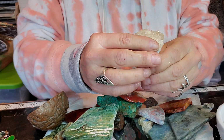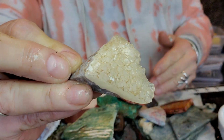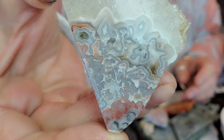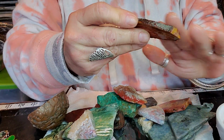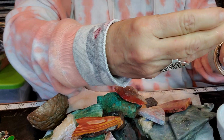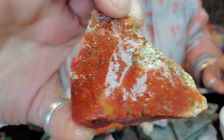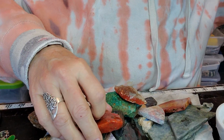I thought this was really beautiful too. It's got all the crystals. A lot of this stuff was in her backyard, and it's not clean. And you can see it better when it's wet anyways. Really pretty agate type thing happening there. This is Arizona something stone. I don't remember. Oh, and this. Look how red this is. This is beautiful. Reddish orange. That's an amazing stone right there. It's real thick, so I could get a nice cabochon out of that.